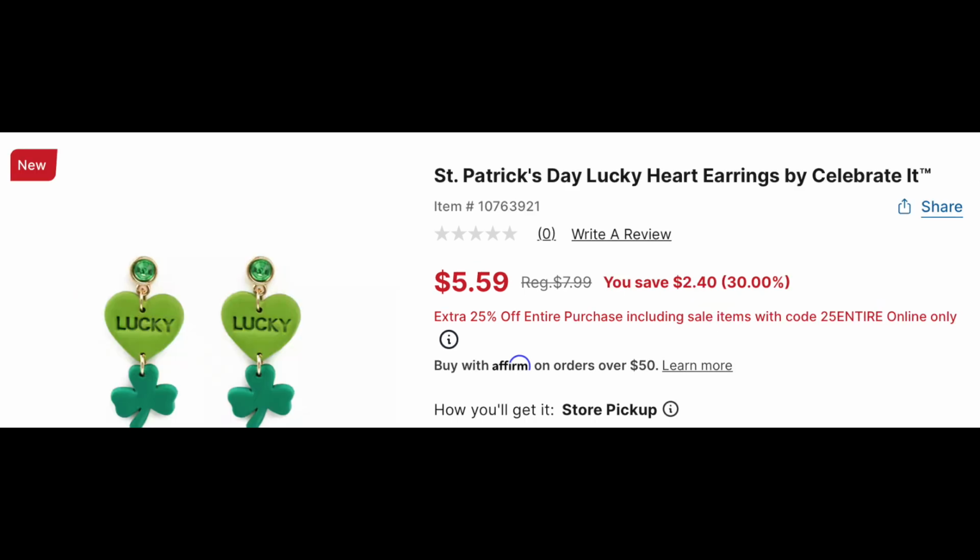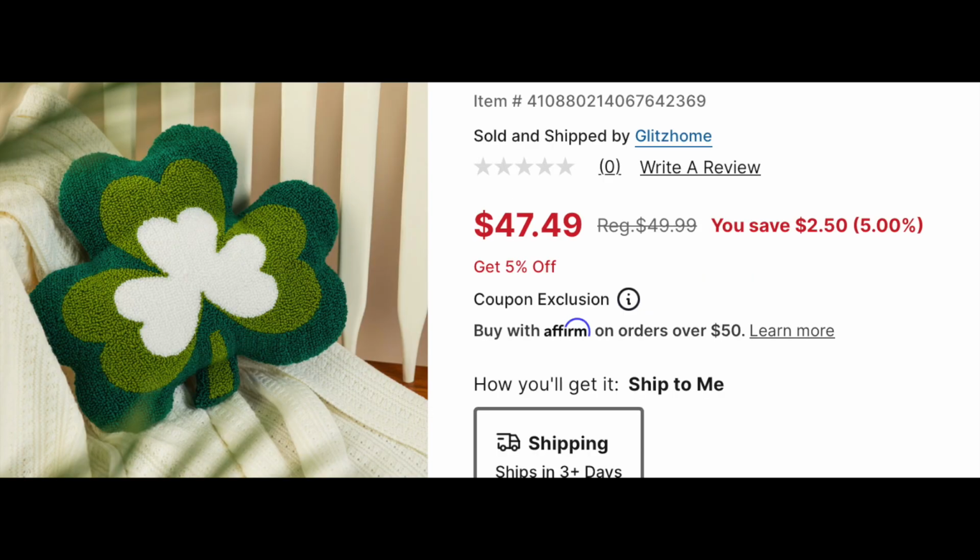And then another accessory item are these lucky earrings. They're also 30% off, currently priced now at $5.59. And I just think these would add such a fun touch to a St. Patrick's Day outfit.